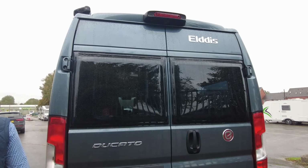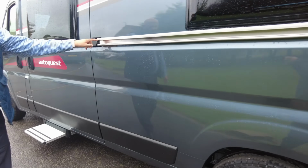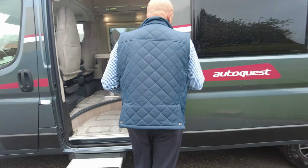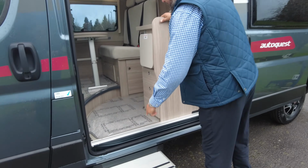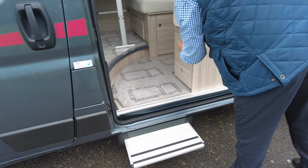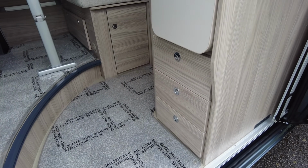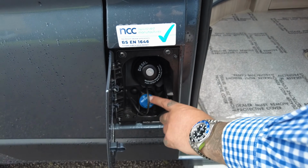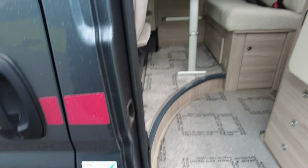Opening side windows again, this is the runner for the side habitation door, so when you do open it up, that slides back nicely. You've got the fly screen, the electric step, which is operated by this button just inside here, and you've got your worktop extension with 3 or 4 drawers underneath if you want to add cutlery or bits and bobs. Your fuel filler just there. So that's your diesel and that's AdBlue, which is just an additive that keeps the exhaust system and the engine nice and clean.